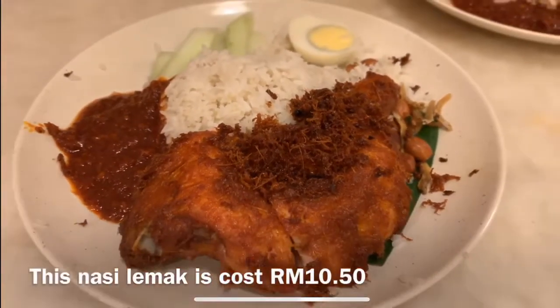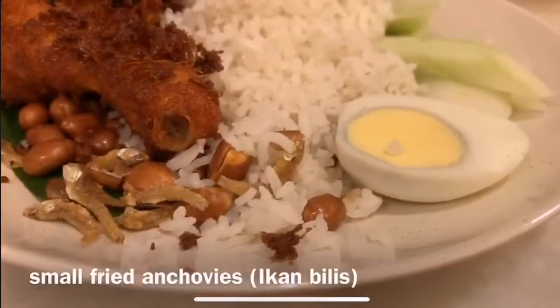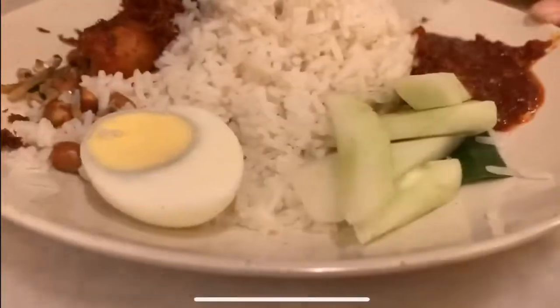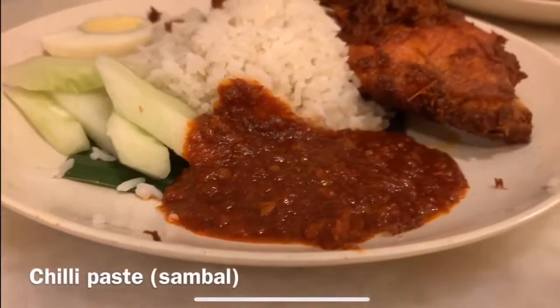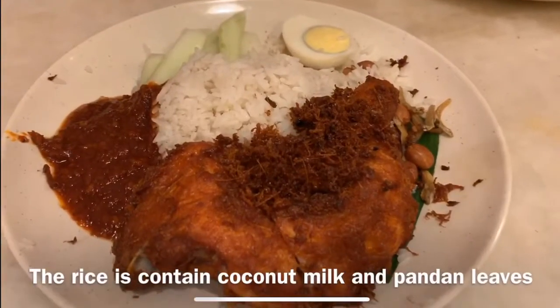This nasi lemak costs ₱10.50. Here we have roasted peanut, small fried anchovies, hard boiled egg, sliced cucumber, chili paste, which we call sambal, fried chicken, coconut rice with pandan leaf flavor.